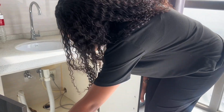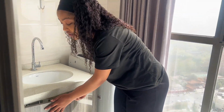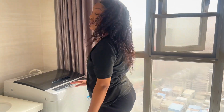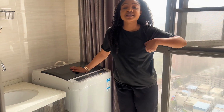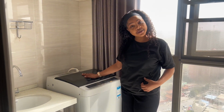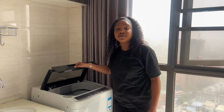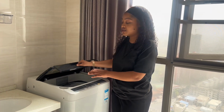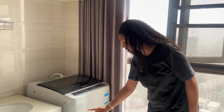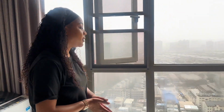Amazing. Right here is where you can stock your washing powder, your cloth softener, all of those things. You can just put them right here. Then most of the apartments in China come with a washing machine, and different apartments come with different washing machines. This is the washing machine that opens at the top, but there are other washing machines that open at the front. So it depends on what kind of apartment you get.